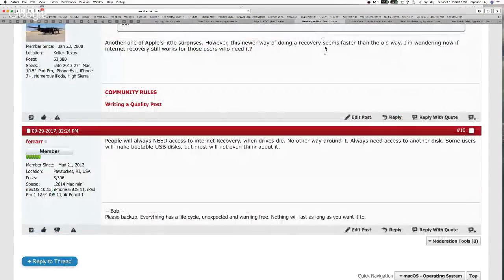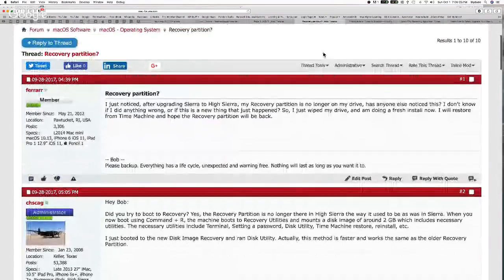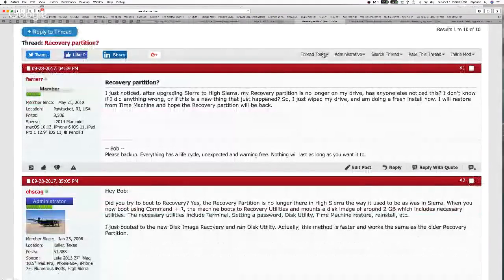All right, another little surprise for people who have updated to High Sierra. The way the recovery partition behaves is a little bit different in High Sierra. The recovery partition as we knew it before no longer shows in High Sierra the way it used to in previous versions. What happens now is when you boot using Command R to get to the recovery partition, the machine boots into recovery utilities and it mounts a disk image. It's roughly 2 GB, which includes all the necessary utilities that you typically would need to get the machine back up and running. This includes Terminal, the password utility, Disk Utility, Time Machine, etc.